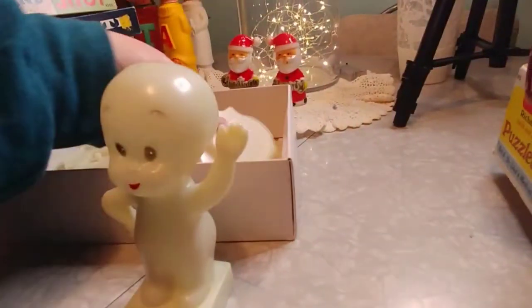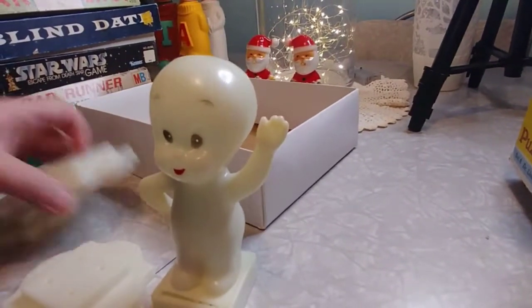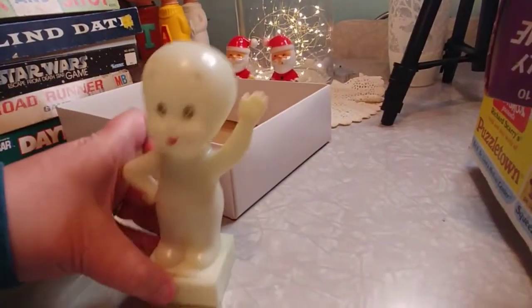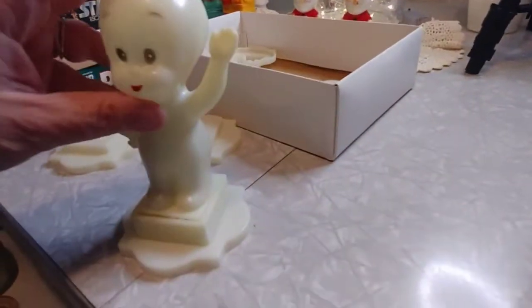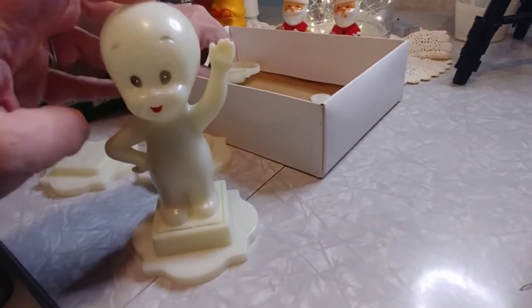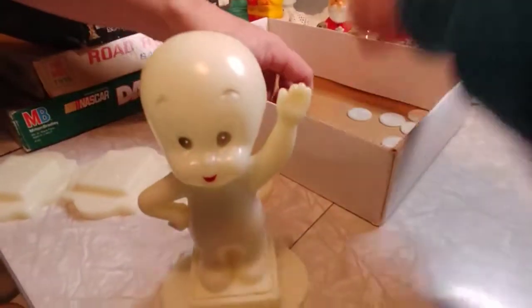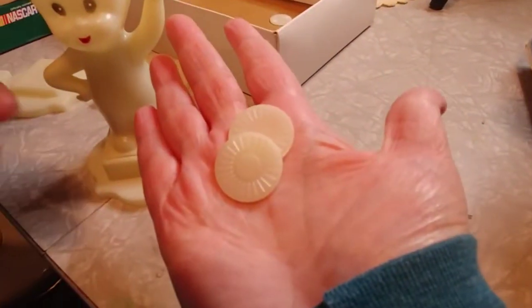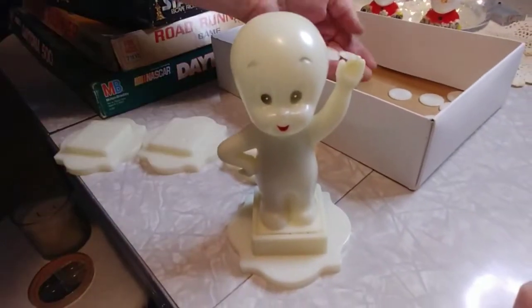All right, and then here are the stations that they were talking about. If Casper lights up when you take him and put him on here, you win a chip. And these are the chips, the non-edible type. So look at that. That's the game.